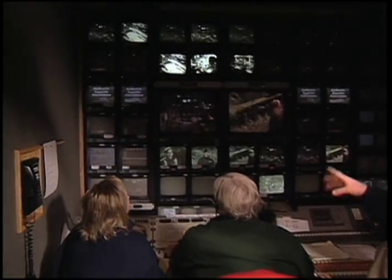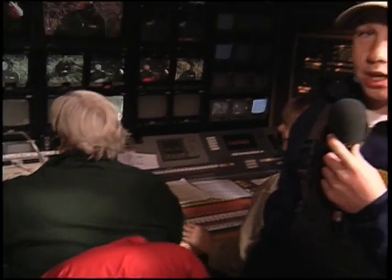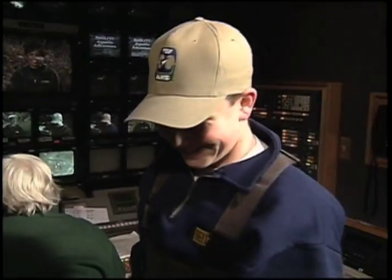Here we are inside the production truck with our big wall of screens. On every screen, they show what each camera is showing. Right here is our director. He tells the cameras where to go on the screen and who to be on. Right here is our producer. She tells people what to say and how to say it. She also controls the time. And so back to you, Joan.